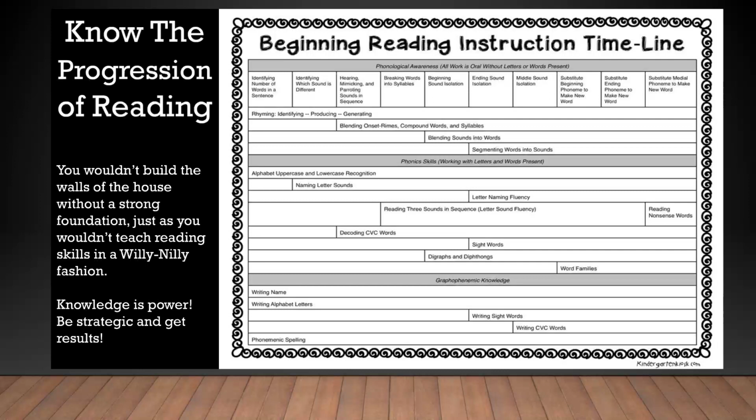So it's really important that we know the progression of reading, how to teach reading. We won't build a home willy-nilly, and we can't teach a child how to read willy-nilly. We have to know the progression of reading instruction and follow that progression and make sure that none of those components are missed. A great way to make sure that nothing is missed in your reading instruction is using ESGI.